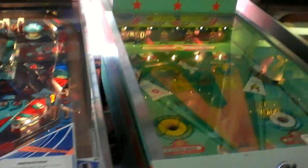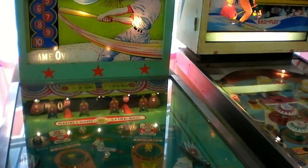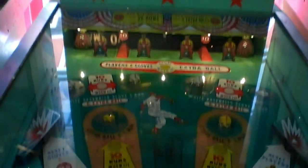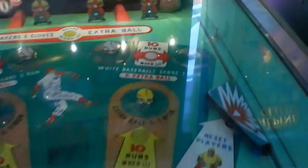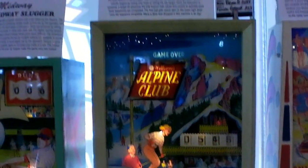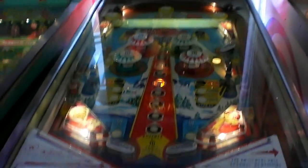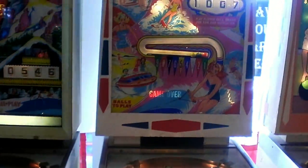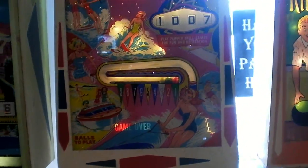And over here, you have Midway's Slugger. And this one came out back in '63. And very self-explanatory. See here, the ball will just pop out here. Basically, you have to hit the ball. Make sure you do not get that out. And next off here, people, from 1965, you have Bally's Alpine Club. And next off, you have Wingding from Williams from 1964.